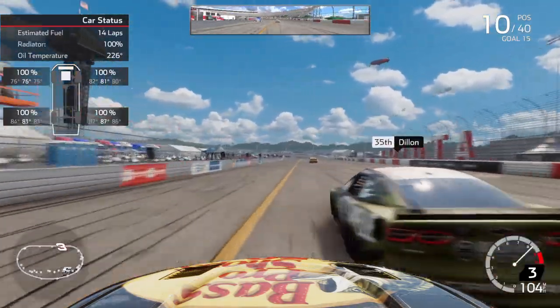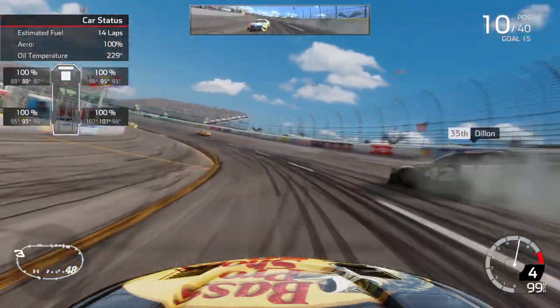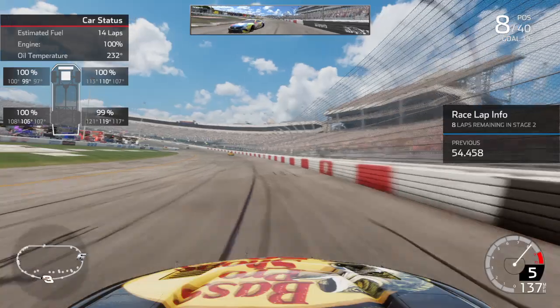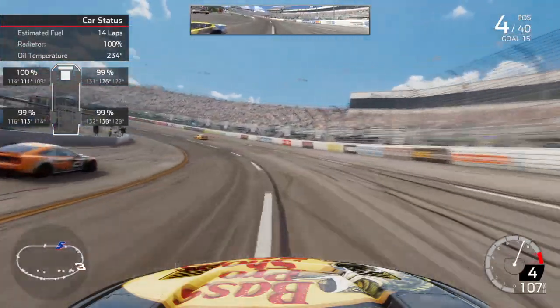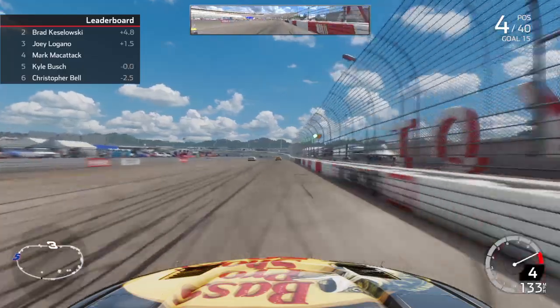Alright, here we come back on the track. The 42 is just slow. Out of the way, you bum. It's amazing. I hit him coming off the corner and he gets loose going into 3. It makes no sense. Oh boy, we got to protect here. Got the 18 of Kyle Busch back to our inside. We're battling for 4th place.